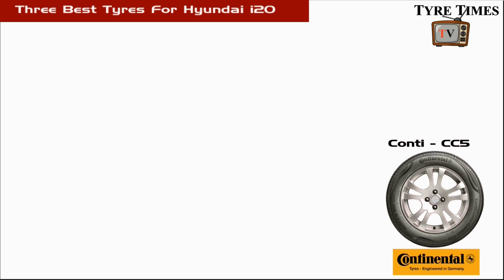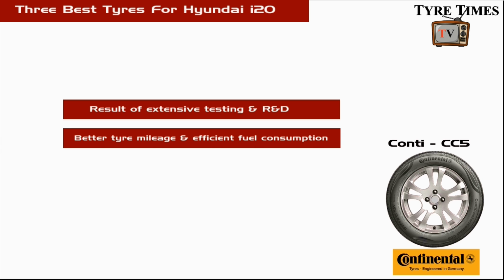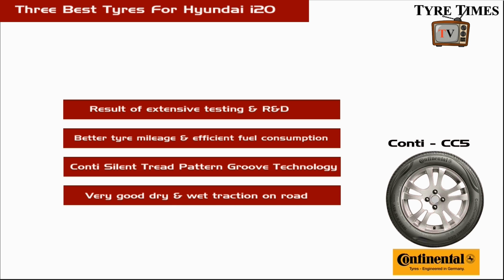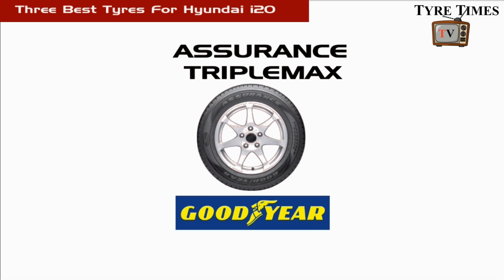A result of countless man hours spent on testing and R&D, this tire is manufactured using advanced silica compound, a lightweight and durable compound that gives this tire better tire mileage and efficient fuel consumption among others. The tire is equipped with a noise breaker made using Conti's silent tread pattern groove technology, which helps in reducing tire noise while driving. The CC5 performs brilliantly in dry and wet road conditions and exceeds our expectations when it comes to tire handling. Another perfect addition to our list.